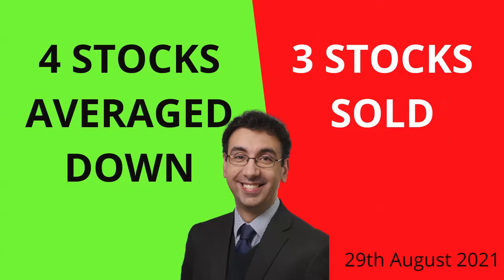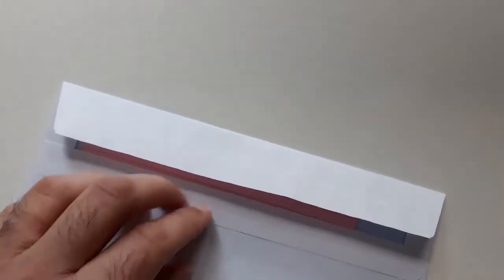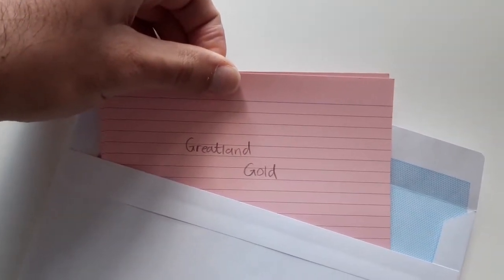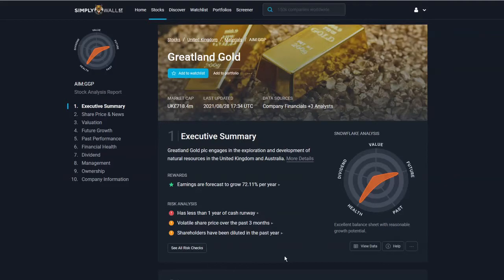So we're going to begin today with the sales. I've closed out one position entirely and trimmed 2 existing holdings. The first position that I've closed out entirely is Greatland Gold. Now, this is arguably my worst purchase in the last 12 months in terms of the reasoning for purchasing it.